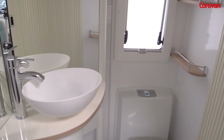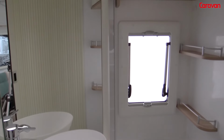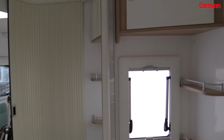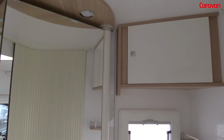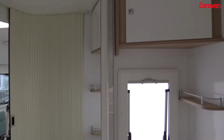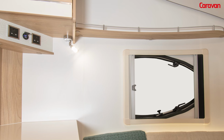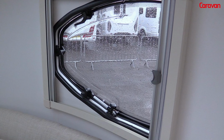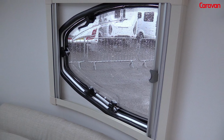Moving on to the washroom, I'm loving this contemporary white oval mounted sink. Again, there's plenty of storage and a nice opaque window allowing plenty of light in, but also lots of privacy. There's no shower curtain here, and there's a convenient sliding door, which I really prefer. One thing that is really unique are the amazing shaped windows. This really adds a creative touch and makes these vans stand out in a crowd.